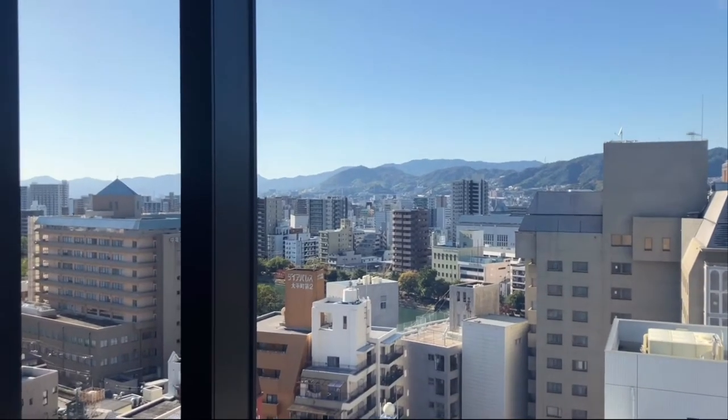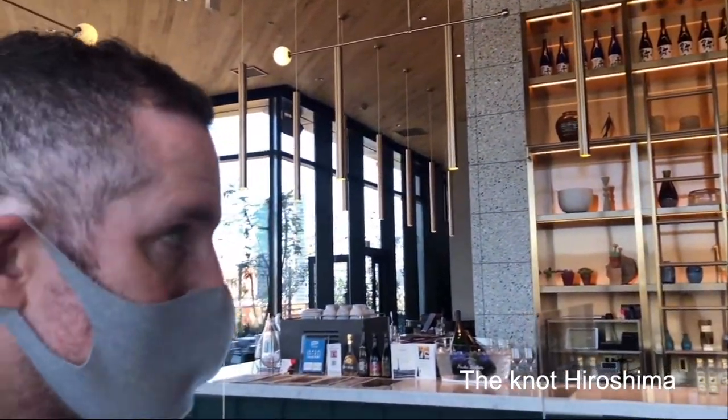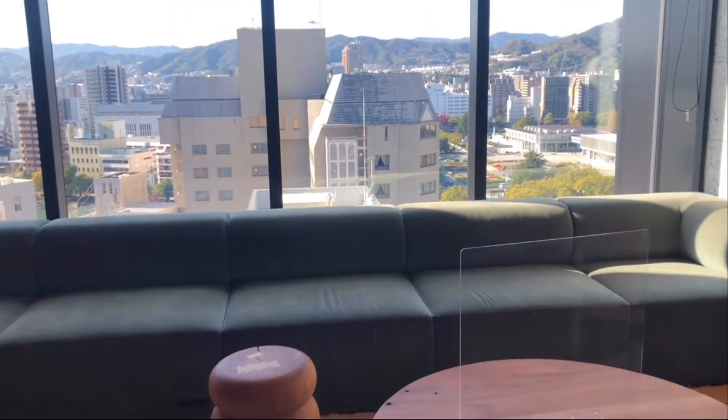After visiting the castle, we checked into our hotel, The Knot, which is only a short walk away from the Peace Memorial Museum. You can even see the museum in A-Dome from the lobby.